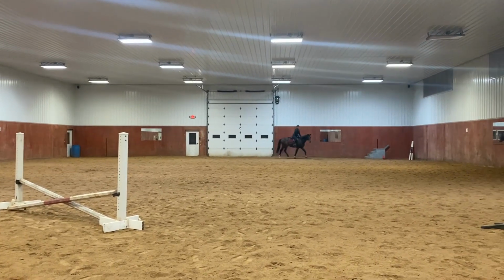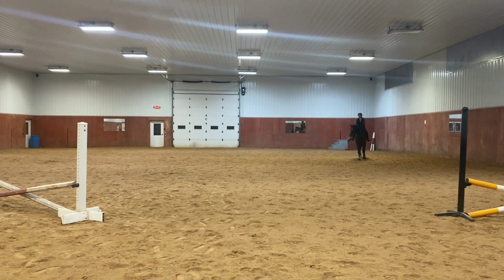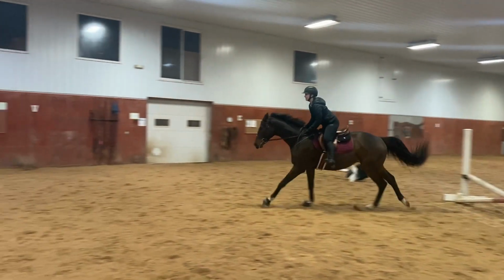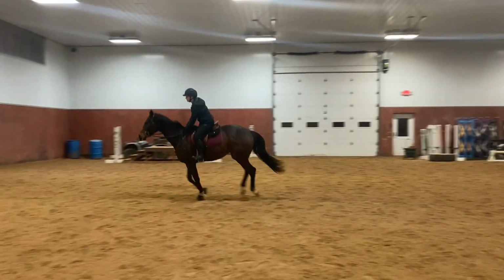So then we went the other direction. I was a little bit more prepared this time because he's still looking at it, which is fine. He needs to get used to that sort of thing. And he jumped it. I was with him a lot better that time. He got the correct lead and we turned through the corner. There was no tuck and scoot.